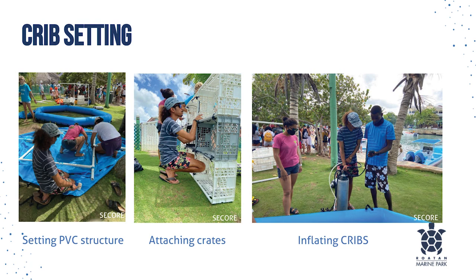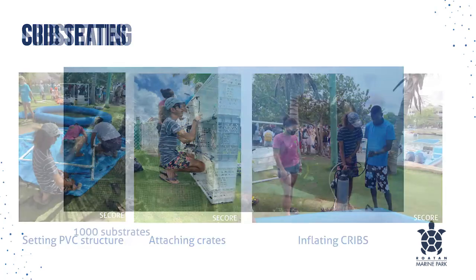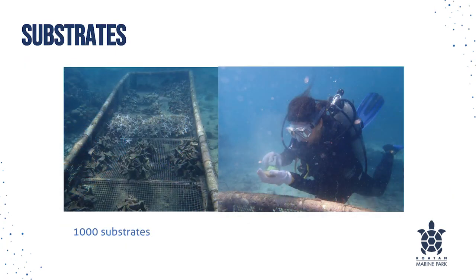And setting the CRIB looks pretty easy there, but it's a bit more complicated. It has a PVC structure. Inside you have crates where you'll put your substrates, and then you can inflate it with a tank or something like that. Here are substrates. These are the SECORE substrates. These are the ones we've used in Roatan, but Fundamar in Dominican Republic has made their own molds, and they can get people involved, volunteers or interns, to make these molds for them. So they can reduce their cost of creating substrates.